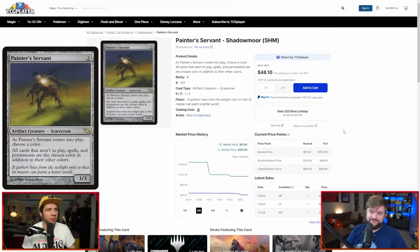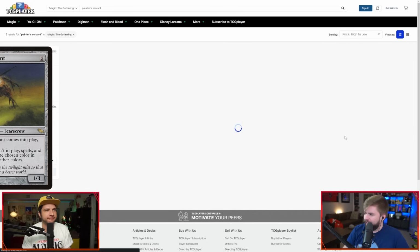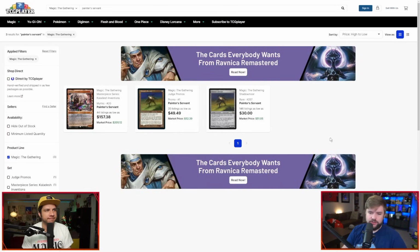Painter's Servant, give us a reprint. Maybe it'll be this year. Super scarce. $51 for this Shadowmoor version. That's what you're gonna get if you want to buy one right this second for the cheapest cost that you possibly can. Last year we got a Judge promo version.